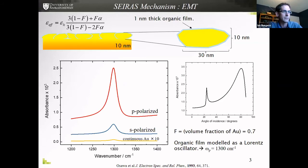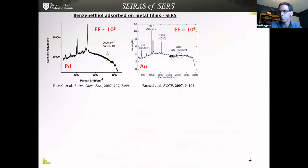This enhancement factor is highly angle dependent. The graph on the right-hand side is just showing that dependence. You can see you have a peak at relatively grazing angles, although that depends somewhat on the precise structure of the metal nanoparticle film. So if you've missed any of that, you can think of ATR SEIRAS as just the infrared equivalent of surface enhanced Raman spectroscopy, with one important caveat.